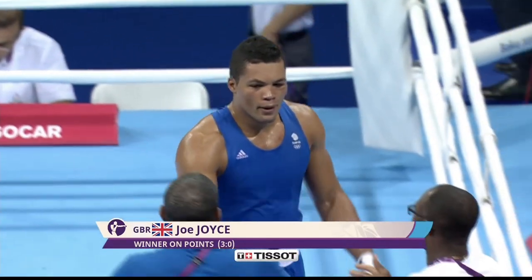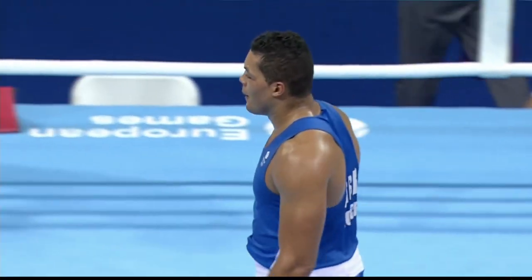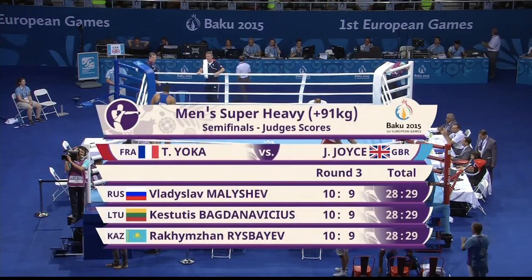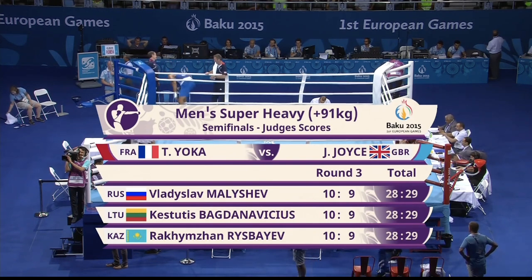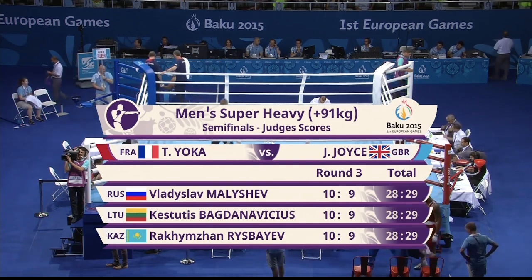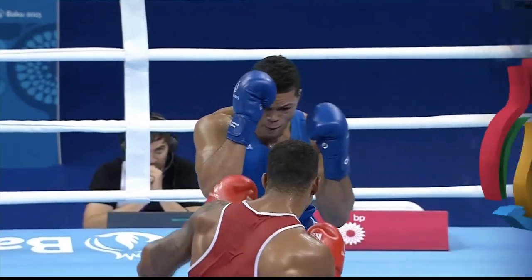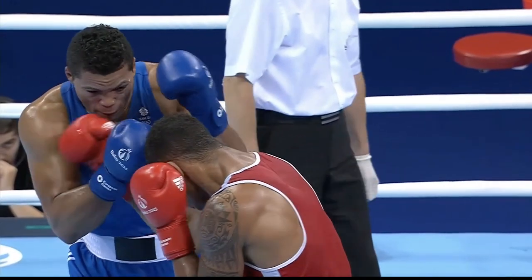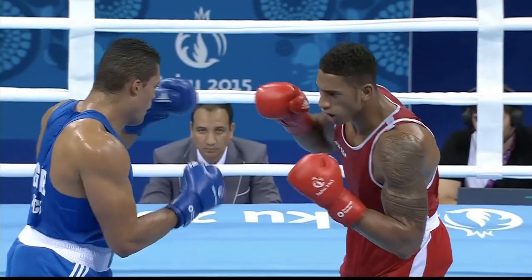So Joe Joyce of Great Britain, the tournament number two seed, is through to the gold medal bout here in Baku. A unanimous points decision victory over the tournament number three seed, Tony Yoka, who took round three across the board. But Joe Joyce had taken the opening two rounds, and that cushion of advantage is enough to see him over the line and into the gold medal bout at the end of what was a terrific encounter between these two towering super heavyweights.